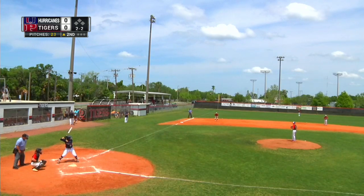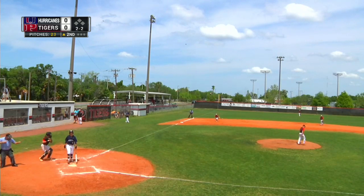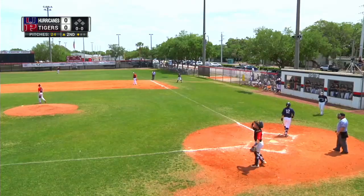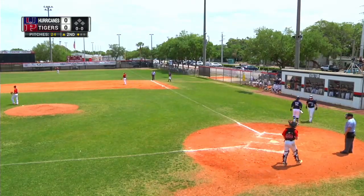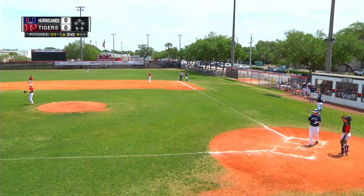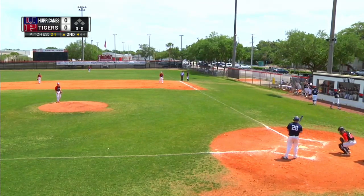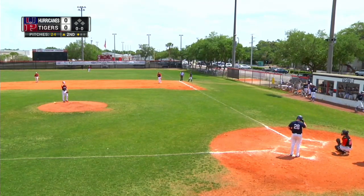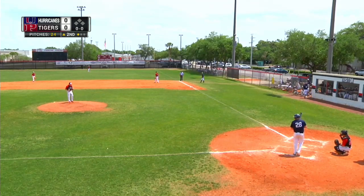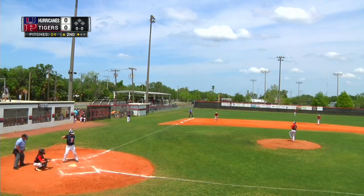He gets the signal from Ty Hooks, and the pitch. Oh, and he just catches the outside corner and a beautifully placed ball for strike number 3. I tell you, that might be the best pitch of the day so far, because that's a tough ball to hit, but at the same time, it is in the strike zone for strike number 3, which brings us to Gunnar Wilson for the visiting Hurricanes.